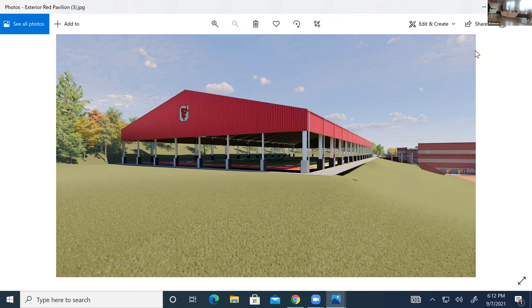You can see it all the way through to the ROTC plan. So the daily use is going to be the ROTC plan, possibly some other uses.